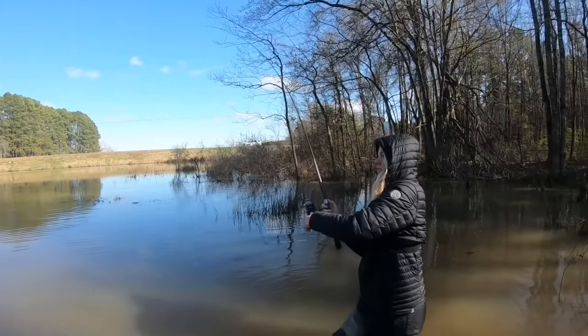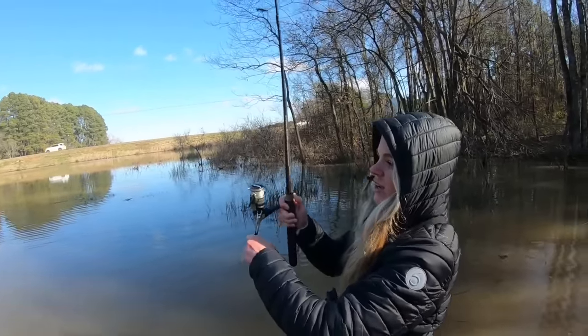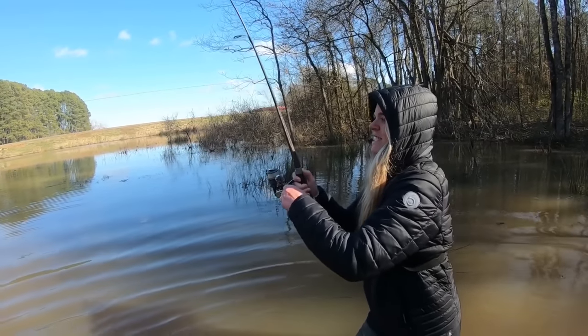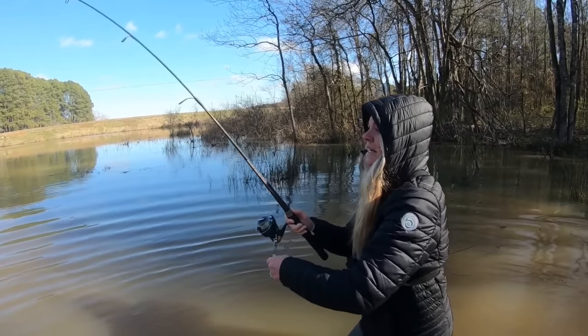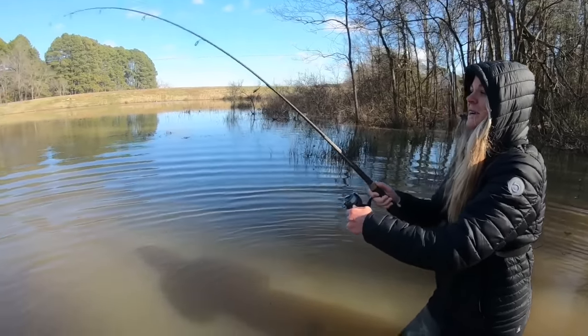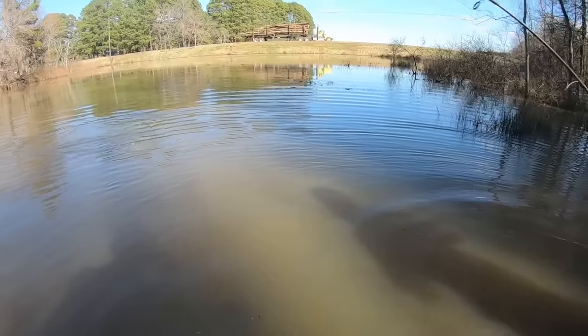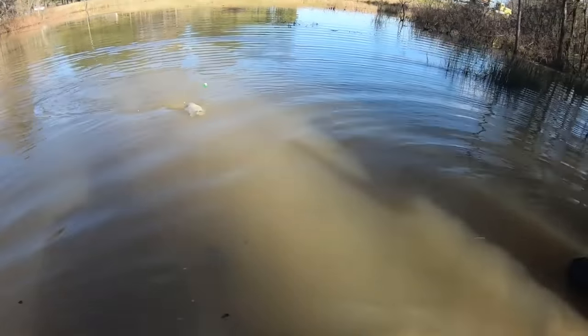No way. Oh my gosh. That is a giant. Are you serious? Crappie. Yes. Don't lose him. Oh my gosh, he's fighting so hard. He's fighting. Keep him up. He's huge. Please. He's huge. Redemption. Oh my god, Jay, grab that fish.